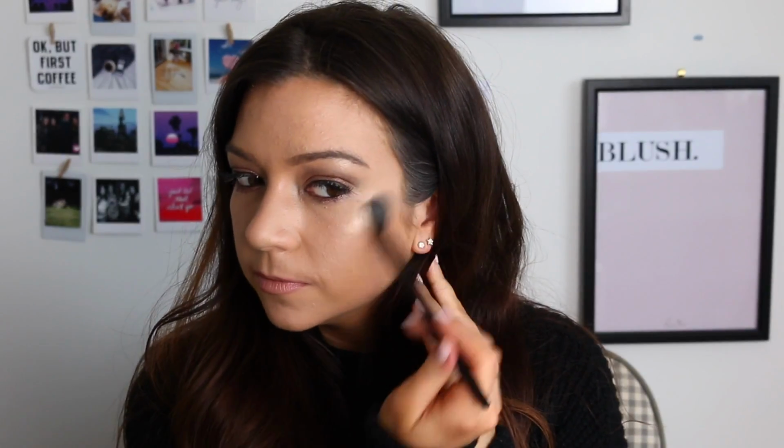Okay, so this isn't as in your face as what I thought it would be, but I still think that's very pretty. Yeah, I actually really like this. It's not too jazzy. I think it's a really nice daytime colour, but it still shows up, if that makes sense. It's a really pretty colour, it goes on really nicely, it blends really well.